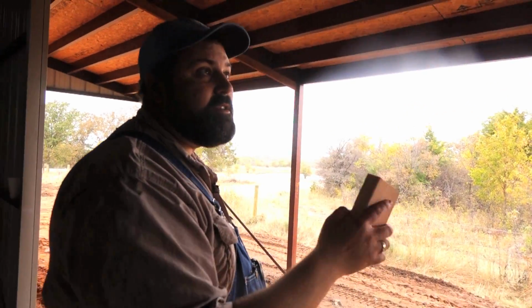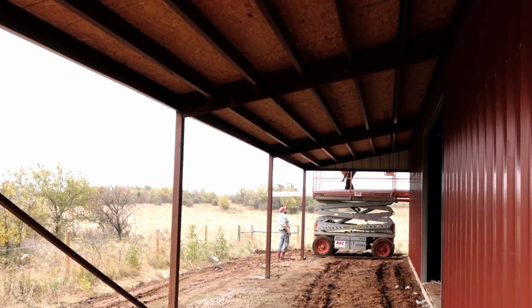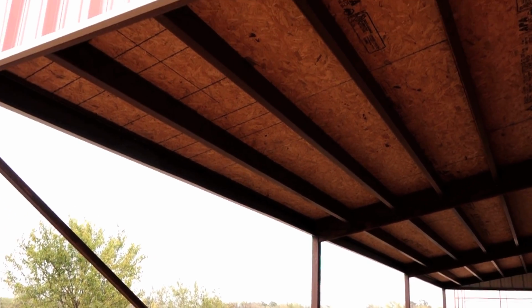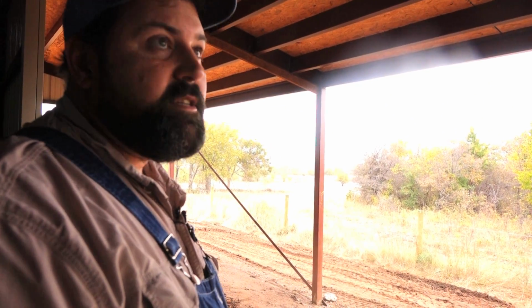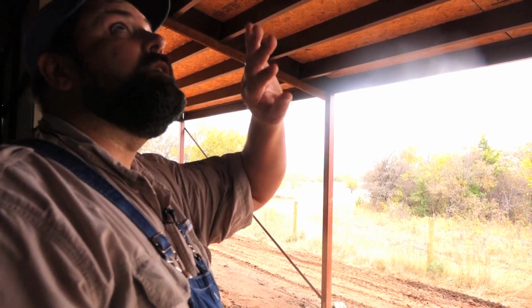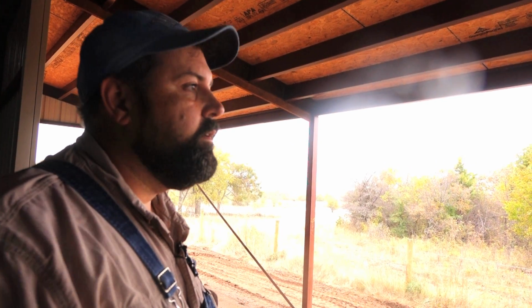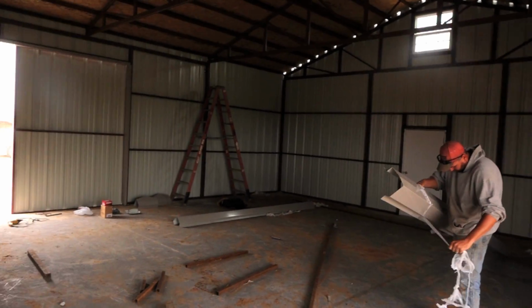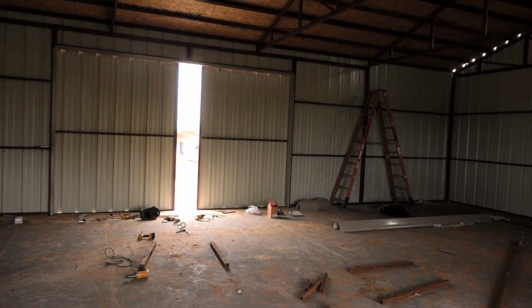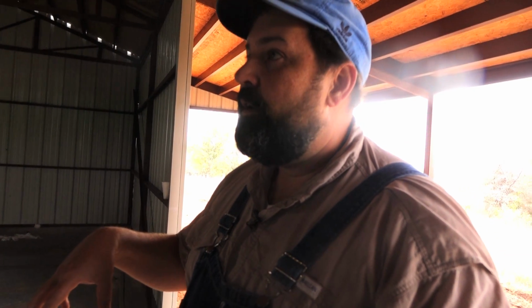Now, this is just a little bonus shed on the side, a place to put implements for the tractor and that sort of thing, keep them out of the weather. So the approaches will all be gravelled in, and this thing will be buttoned up in short order. In this hole right here, we're going to have a standard rolling overhead door that comes down. Of course, that one is a sliding door, and they wanted that more for the look, for the old farmstead style. So that's it for this part.